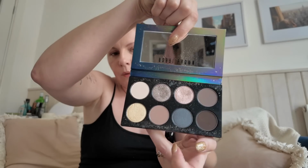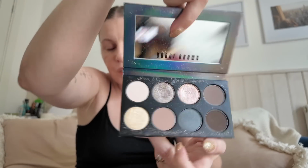You see, they've always got blues. Whenever it's a nighttime palette, it's always got a smoky blue. Everything's very cool toned. And then these ones as well. But the sparkles are out of this world. However, if you did see the video that I did, these are very thin. I could keep them. But if you did see the video that I did on the individual eye stuff, do I need to keep? I'm just going to swatch these.